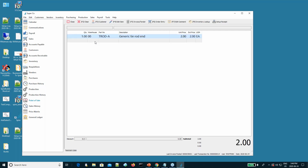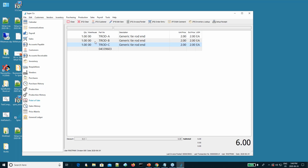So there's 1, 2, and 3. Point of sale has some nice functionality here in that as you're scanning, it will automatically accumulate. So if I keep scanning the same item, instead of it being individual items on the list, it just keeps adding to that particular thing. A lot of retailers I visit, I wish they did that so I didn't have such a long receipt.